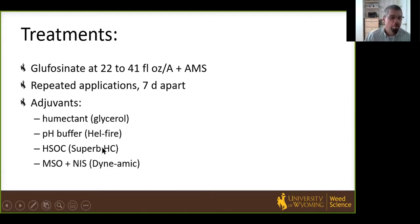And again, I'm giving you the trade names just so you're aware of what they are. But I personally have no reason to believe at this point that any of the MSO NIS would differ substantially from Dynamic in the performance we got. Same with the HSOC, Superb HC or Destiny HC, or some of the other manufacturers that have similar products. I assume at this point these are pretty representative of what we would see with any of those adjuvants on the market. So I'm giving you the information, but not necessarily saying these particular products are good or bad.